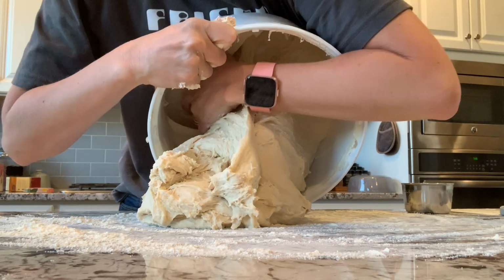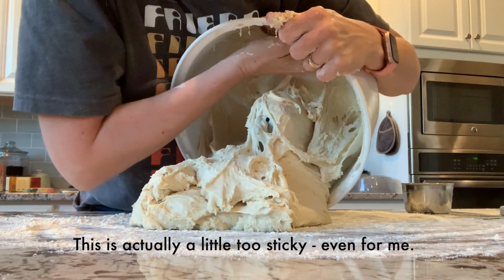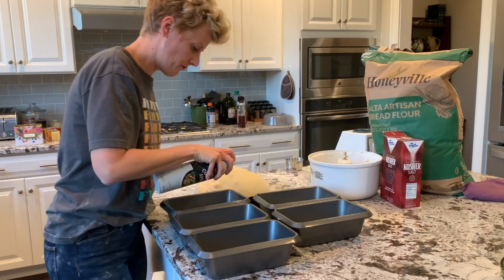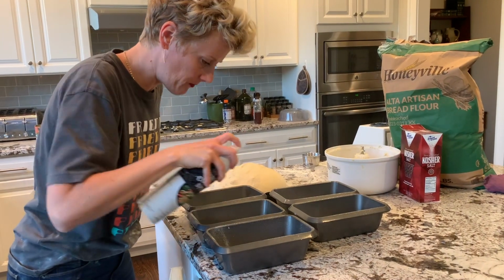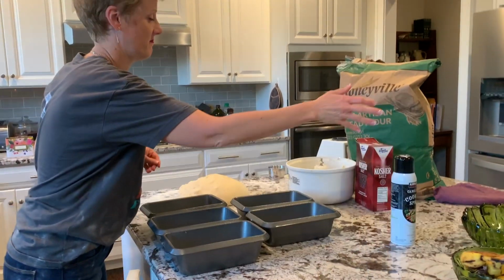I know it's sticky, but I like it that sticky. It's a little harder to work with, but it makes this bread so soft and yummy. So if you want to be even more natural, you can grease these with coconut oil or butter or olive oil, but I use Canola oil from Costco.